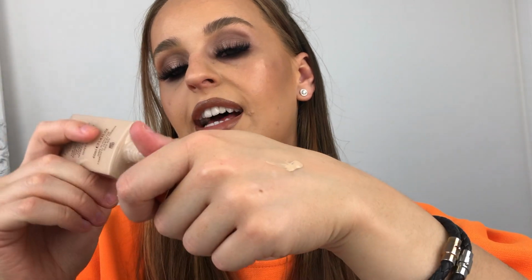Pseudoceramides, I think, hydrate your skin for up to 18 hours. It's ideal for dry, normal and combination skin, and it's a sheer buildable coverage. I've found this with all Charlotte Tilbury products anyway. From reading that, it's kind of like skincare and makeup in one, from all the ingredients in there that have just been going on about.